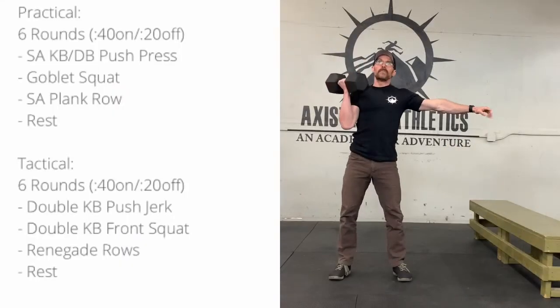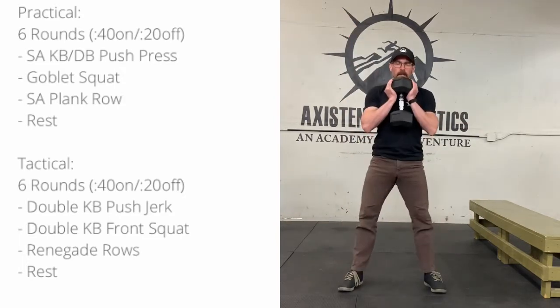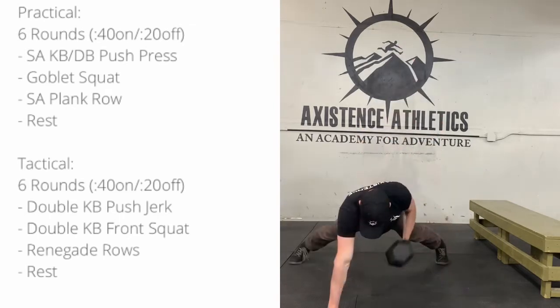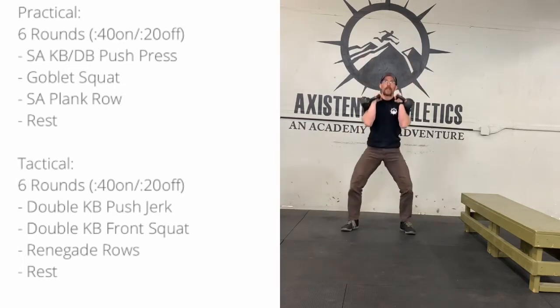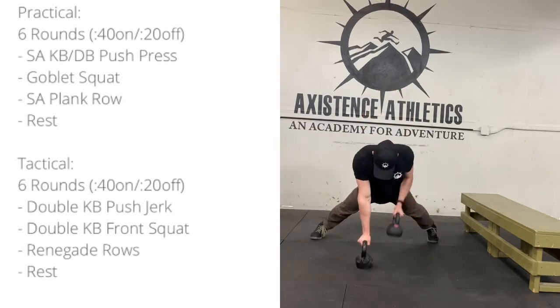For your second piece, the practical is going to be 40 seconds, a single arm kettlebell push press, 20-second rest. You'll have 40 seconds of goblet squats, another 20-second rest. You'll then go into the same side single arm plank row for 40 seconds, take a 20-second rest, and repeat on the other side. The tactical, on the other hand, is a double push jerk, same rest periods, then double kettlebell front squat, and then Renegade Rows.